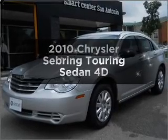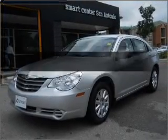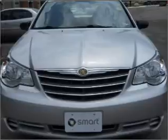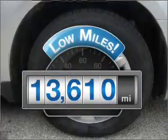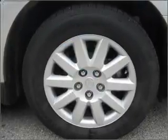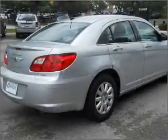Representing the 2010 Chrysler Sebring. Travel the roads in style and comfort in this great vehicle. Low mileage is an important factor in your purchase, and this vehicle delivers a low odometer reading with a reliable engine that responds smoothly to its automatic transmission.